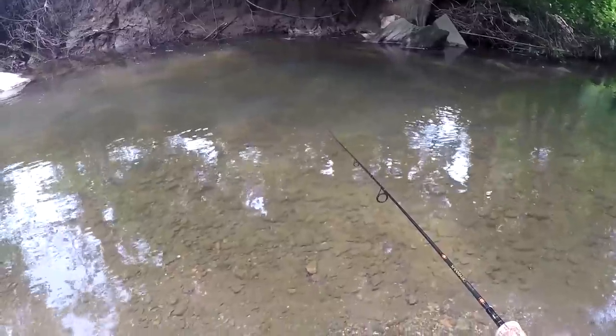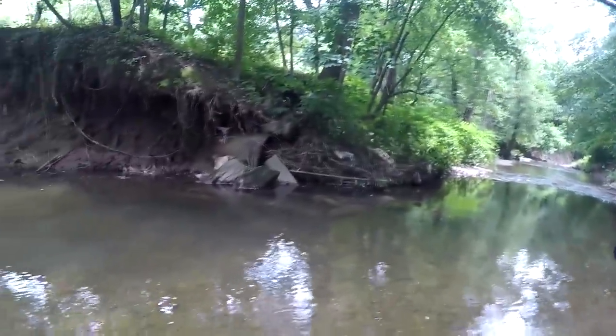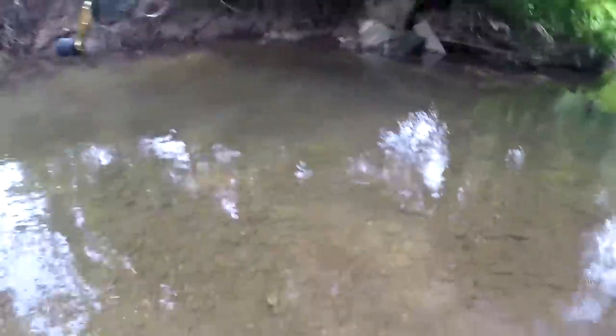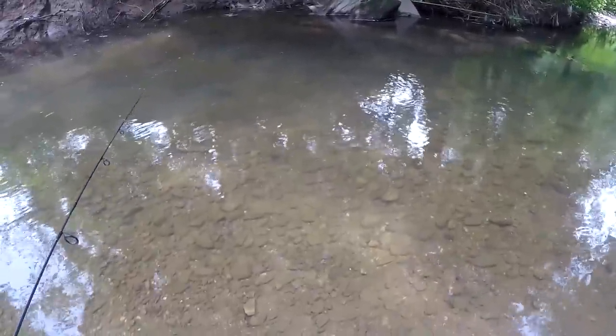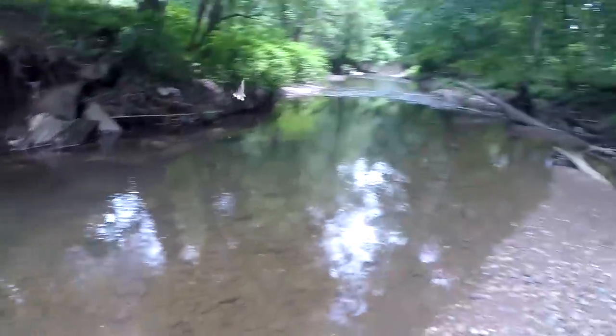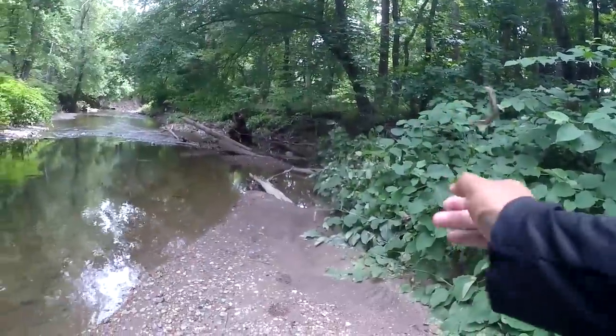Ooh, there's a satin fin. I see it from over here. That's either a spot fin or a satin fin shiner. I'll try to catch it. It's the one with the white, I got it. I got it. It's the one with the white fins, I was going to say.